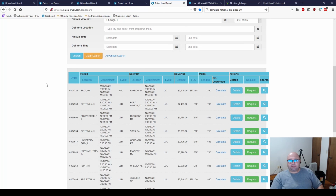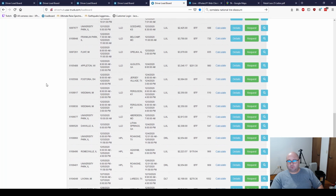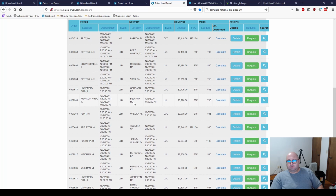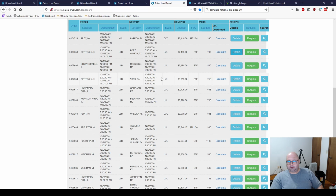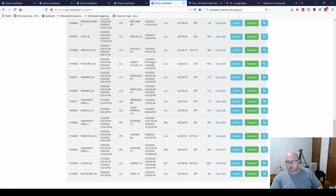But that's the reason. Oh man, a lot more loads here. I was about to say this is a pretty decent load until I saw it's going to Maryland. Oh, Fort Worth. Is this a Chewy load? No, ConAgra. 42,000 pounds. I mean, there's a lot of okay loads on here, but nothing really that great. And who's putting this crap up?